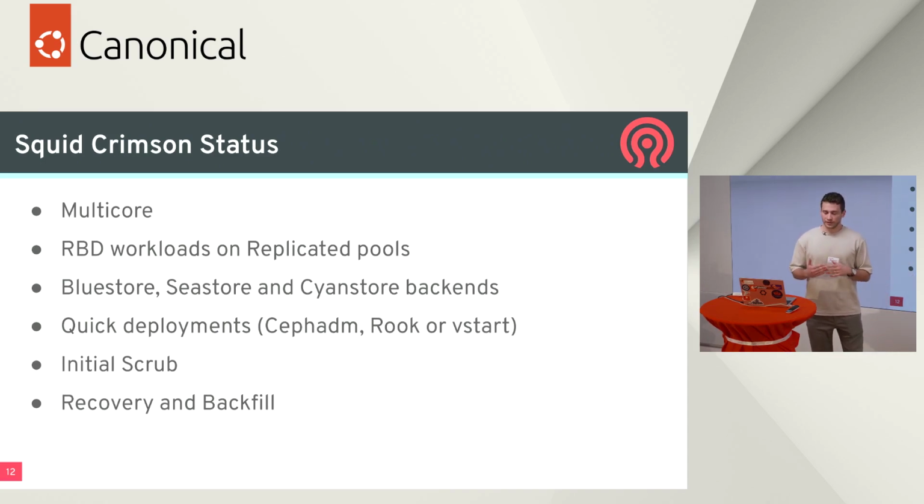In terms of backends, we have BlueStore as a default, which is also the backend for classical. We have adapted it to use with Crimson. We have SeaStore, which is in development. It's native to Crimson. It's rewritten using the Seastar framework. I'll explain about it soon. And we have CyanStore, which is an in-memory backend, and not a real backend, only for development purposes, not really sending any IOs to disk.